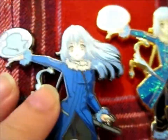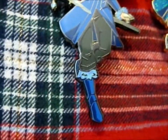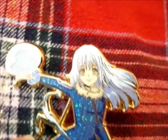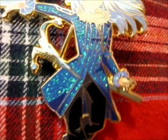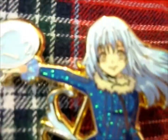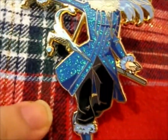of my best slime, Rimuru. From that time I got reincarnated as a slime. So that is the black nickel variant. And this, as you can probably see, is the glitter variant. Very nice. I do have the brightness up a bit, so it looks a bit brighter than it actually is.